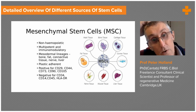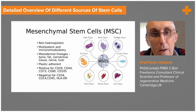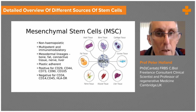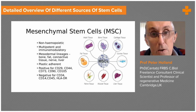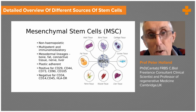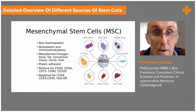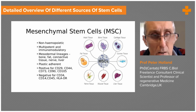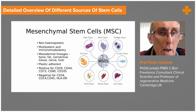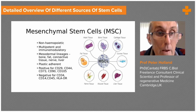Okay, I mentioned mesenchymal stem cells. I thought I'd just let you know a little bit more about them. They're not hematopoietic, so they're not blood forming, they're tissue forming. And I mentioned things like using them to treat COVID-19. That is because they can regulate the immune system. When the immune system is getting a bit carried away in things like osteoarthritis or multiple sclerosis or anything along those lines, COVID-19, then MSCs in theory could be used to help.